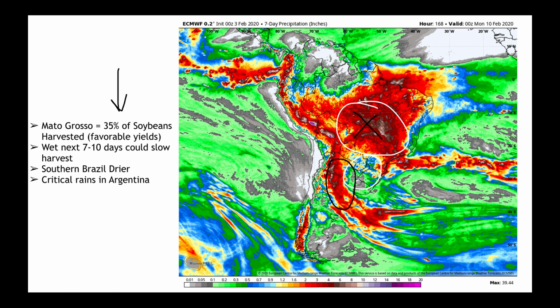So we're going to focus more, I think, on the harvest and then planting progress of the safrinha crop here in parts of Brazil's central and northern growing regions. The rain's going to hamper things now, but we need to keep a close eye on it as we finish the month of February.